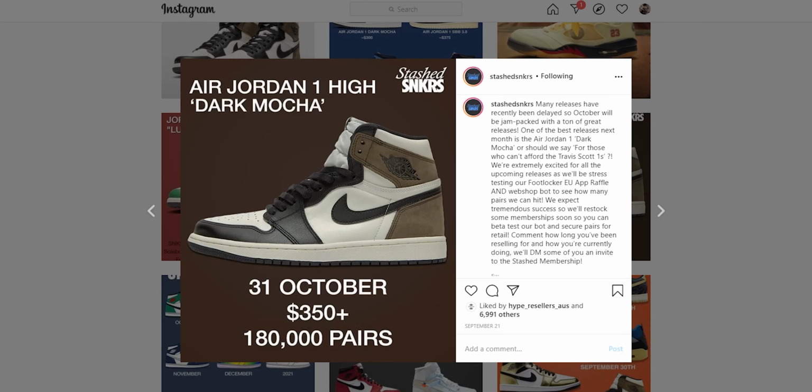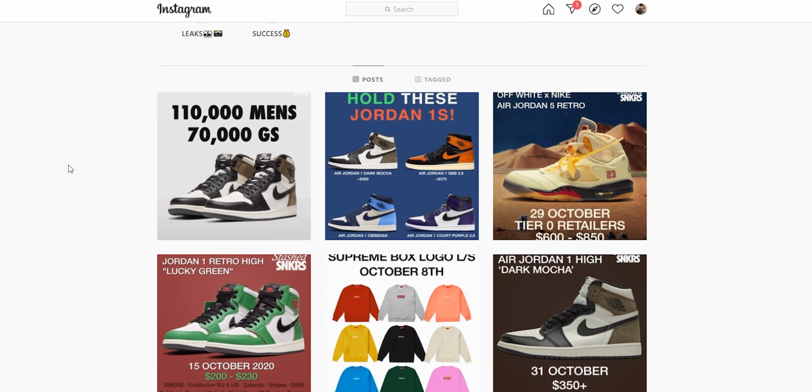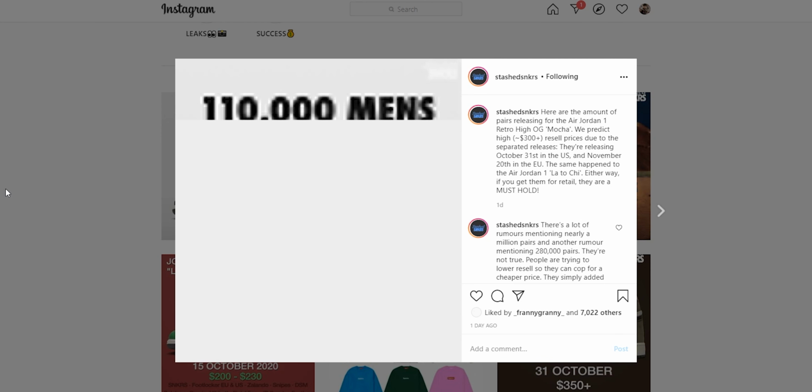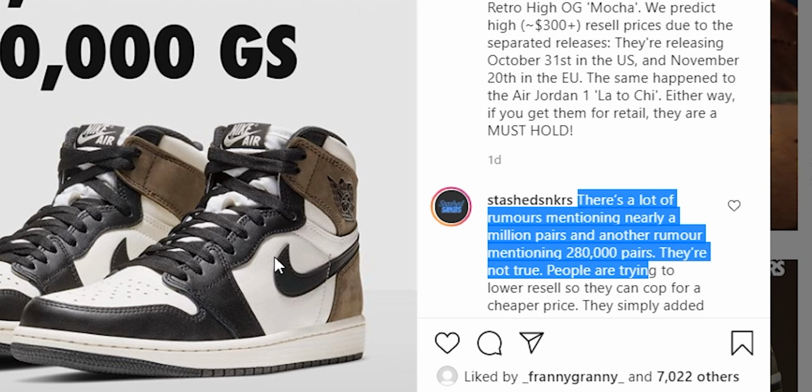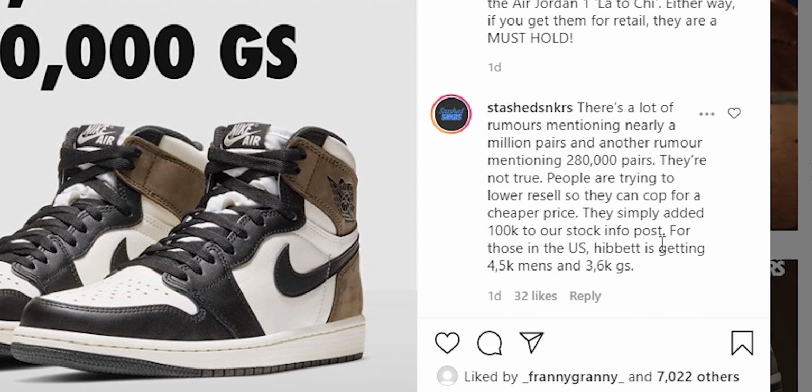But I wanted to talk about stock levels, because that's something that has been almost confirmed, or rather, rumored. So basically the numbers floating around the internet right now are around 180,000 pairs of sneakers dropping worldwide. They're saying 110,000 will be men's sizes and 70,000 will be GS sizes. But there's actually a lot of people saying it's going to be 280k or even a million.